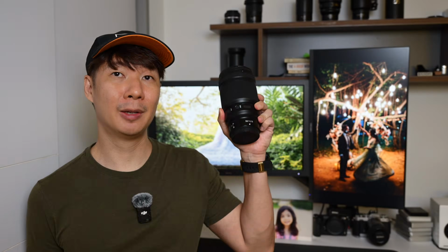So the 50mm prime lens is fantastic. It's really good for weddings. If you do not have a 50mm prime and you're a wedding photographer, you should run out and get it. Now, with that being said, should you get the 1.8 version, or you want to get the version like mine, which is the 50mm 1.2?